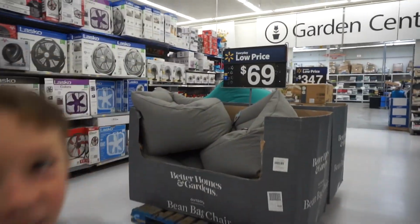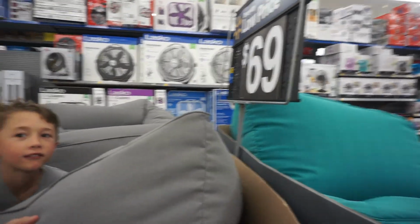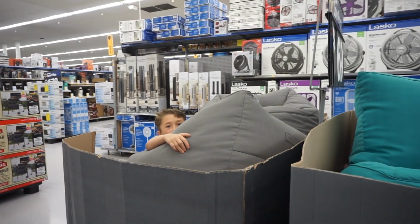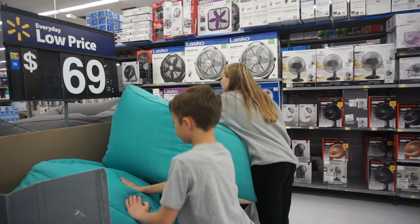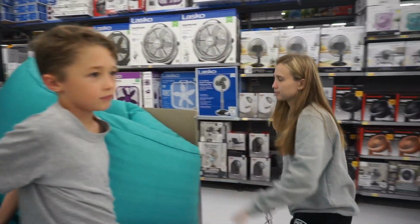We are going to still check in the back and go towards the garden center. Maybe they put them back there. We're back at the garden center. These are nice. They're super cool. $69. I know, but I like them. I like this color. Is that for outside? It's cute. Nice outdoor, big bag. Very cute.